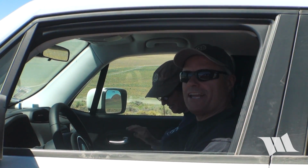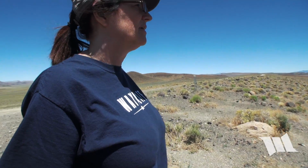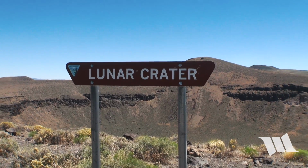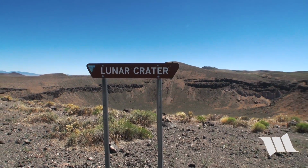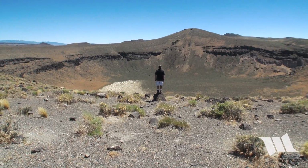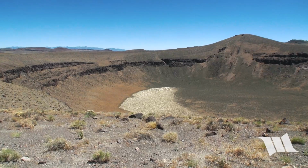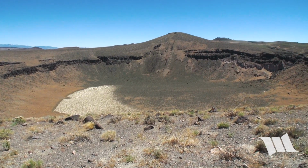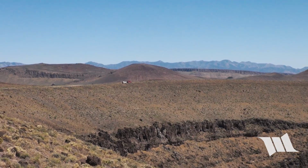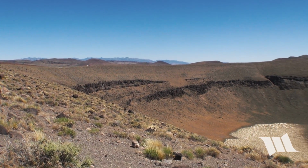Made it! Lunar Crater. This is actually a lot bigger than I was expecting. More than a half-mile wide and almost 450 feet deep, the Lunar Crater was created about 15,000 years ago, and while its bowl-shaped depression may look like the results of a meteor impact, it is in fact the remains of a maar, a shallow crater created by an explosive eruption close to the surface and caused by the superheating of underground water.